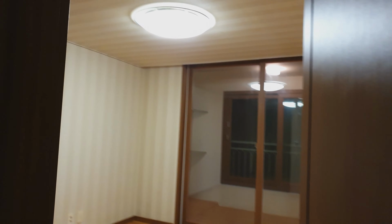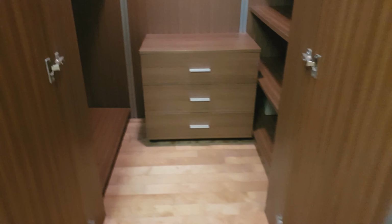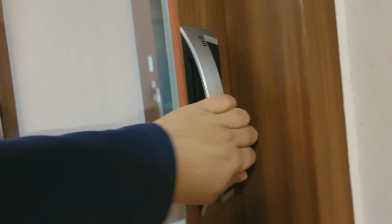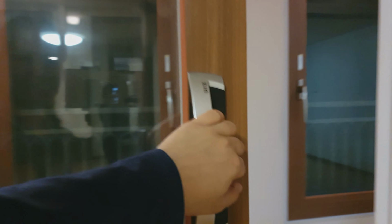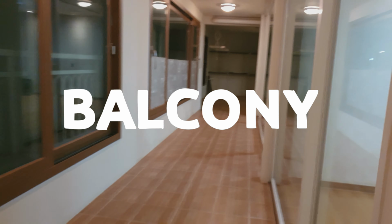So this is room one, with one cabinet. I need cabinets. Closet. Oh, they have this too, honey. The inside. And then the balcony. Wait, it's locked. Yes, locked. So this is the balcony. There's a space, but the balcony is way too big and long, up to the end. You can go straight through to the kitchen.